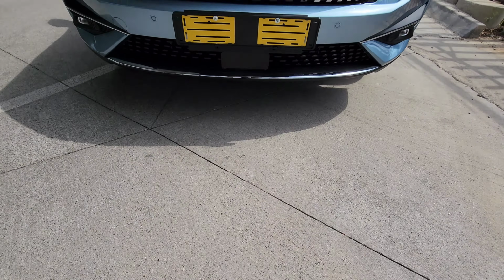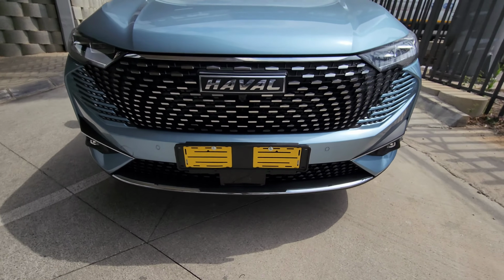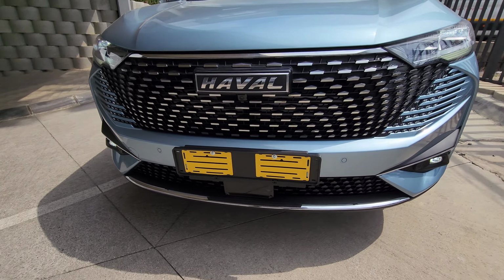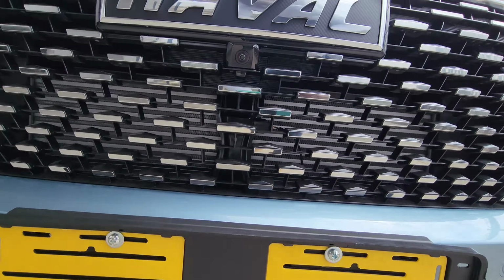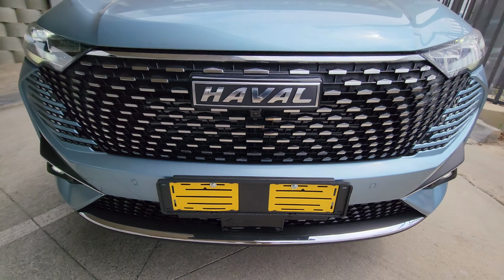Up front, compared to the normal H6, the Hybrid features a redesigned front grille, giving the car a menacing look. The vehicle features full LED headlights and fog lights as standard, and a camera under the bold Haval H6 badge. Normal Haval business as usual.